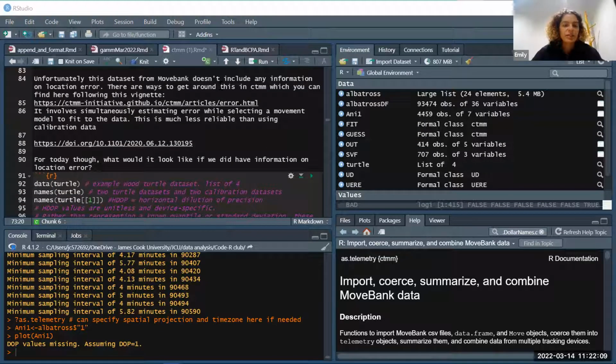The data set that we downloaded from MoveBank doesn't contain any fields on location error. In CTMM, we can still work around this and estimate our location errors if we follow a vignette that I've included here. And that process involves modeling location error while we fit a movement model to the data. But it's much less reliable than the method that the package authors recommend, which is to use calibration data.